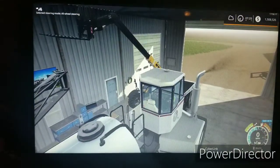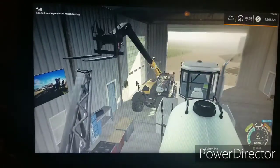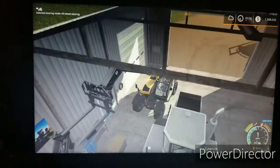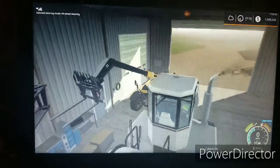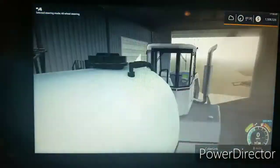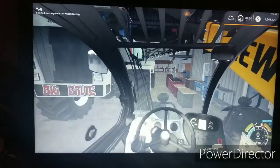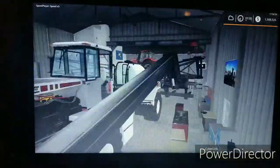But what we're going to do is, we're gonna back up, and park it up like that. That should be good enough. And yet, oh god damn it.